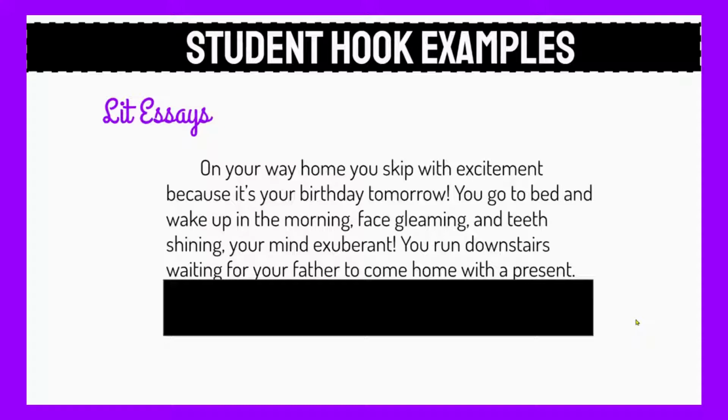We use it with lit essays. So take a look at this hook. He wrote, "On your way home, you skip with excitement because it's your birthday tomorrow. You go to bed and wake up in the morning, face gleaming and teeth shining, your mind exuberant. You run downstairs waiting for your father to come home with a present."